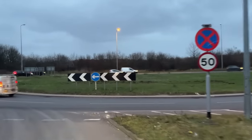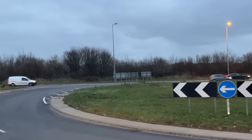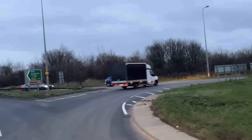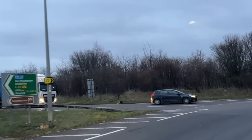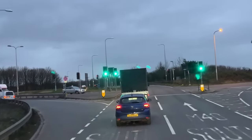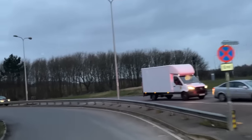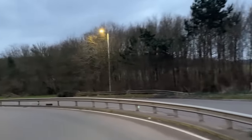Hello, welcome back. Welcome back to the end of the day. It's taken me all day to get that frozen on and the ambient on the back. So I'm pulling into the services to get some sleep. So this is Sherwell Valley services, just by Oxford on the M40. It's a big parking area, but it's not cheap.